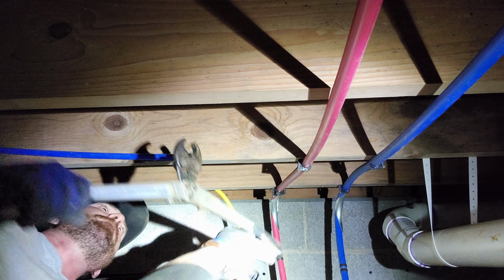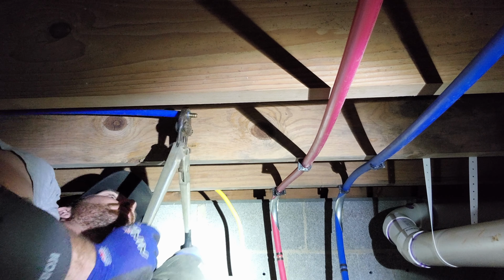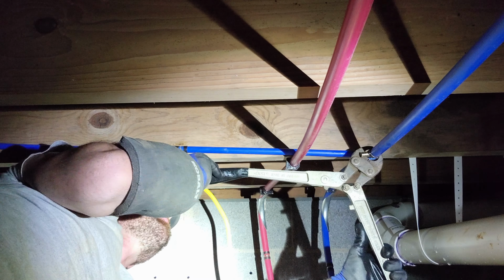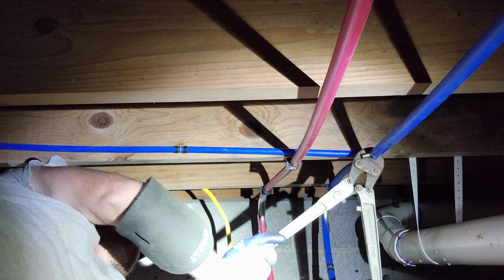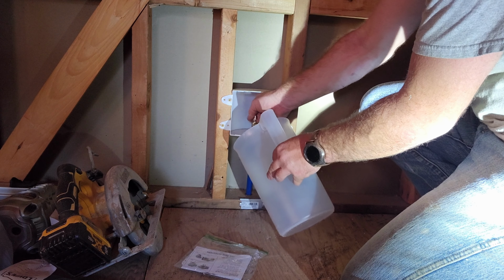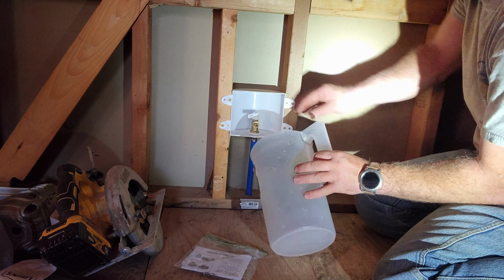Get this hooked up, spliced in. That way we can test that connection on that water box that's behind the wall before these guys put up sheetrock. Yeah, there was a lot of air in there.